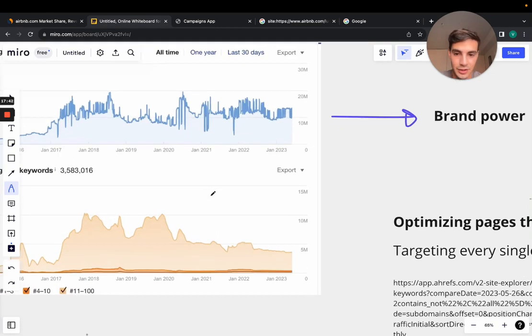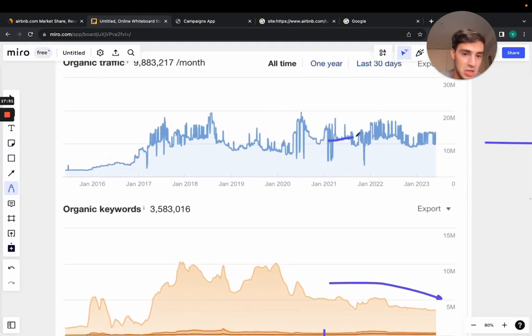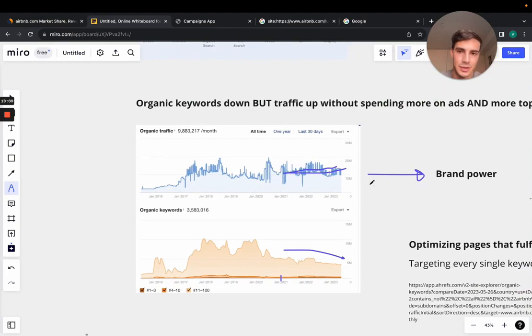So as you can see here, these are the organic keywords. Let's start measuring from January 2021. They're going down, right? Organic keywords as a whole are going down, but traffic is steadily going up, or even stagnating a bit, sorry, but most likely it's going up, right? Now, why is this interesting?